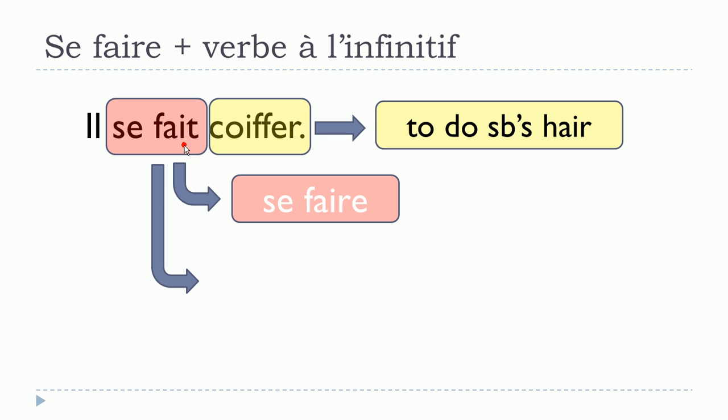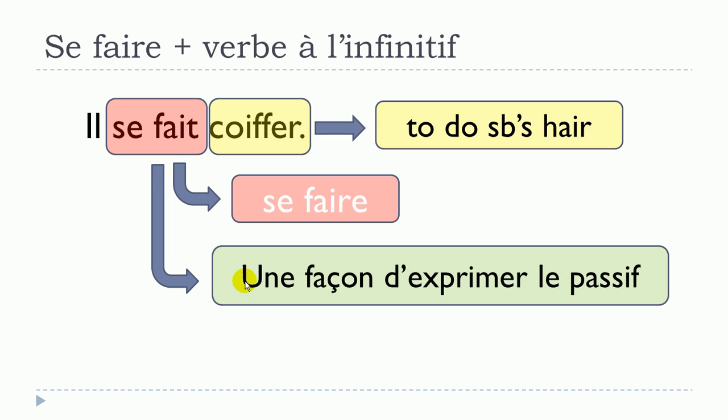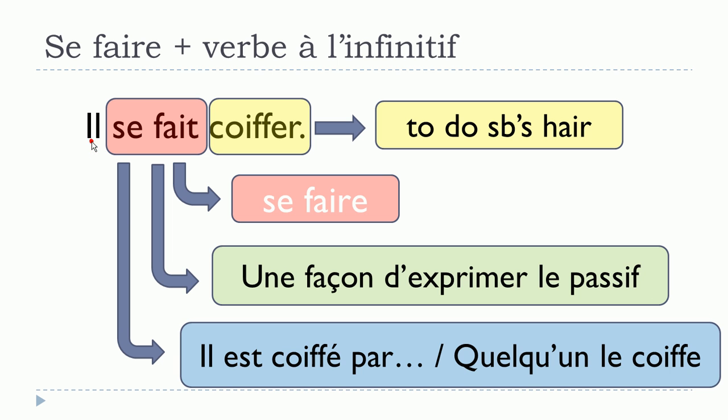And the clue is that se faire est une façon d'exprimer le passif. So we can use se faire as a way to express the passive form. And in that case, it makes more sense because you just realize that il, in that case, doesn't do the action at all. So you could change it and you could put it like that. Il est coiffé par, okay, or then quelqu'un le coiffe.